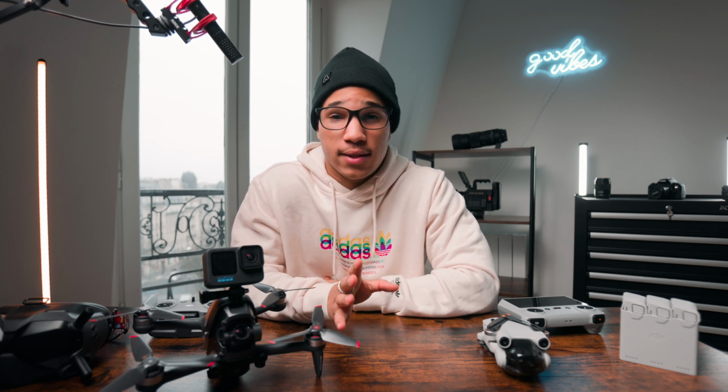If you're just looking for a drone that can get you good cinematic quality, great cinematic quality actually, go with the Mini 3 Pro.